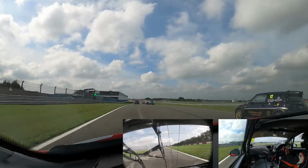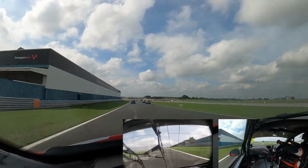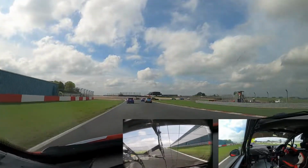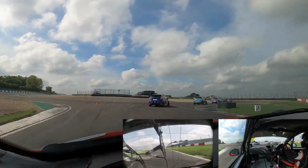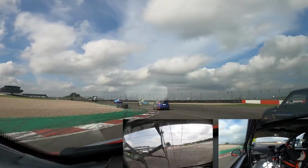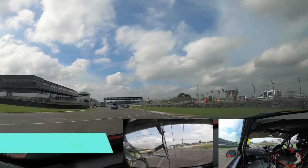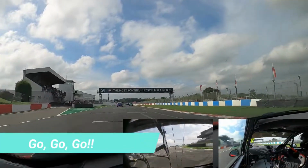And we start as usual with the CSCC on a rolling start at Donington, which is always a lot of fun. Next to me, I've got that fast black Mini of Charlie, who I know I've got to look out for from the beginning. And I'll see if I can chase down the Harris Selby Fiesta in front of me. I know it's really quick. So here we go. Let's go.